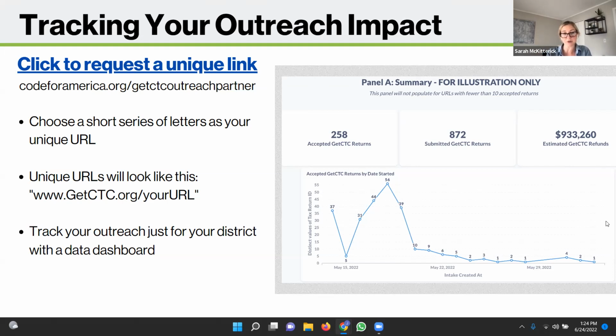And this gives you the ability to track your outreach and see how many people are coming to the website as a result, but then also how many people are actually using the GetCTC tool and filing their return. And then how much money and estimated refunds that they received as well. And there's an example on the right here. So we really recommend that you get a unique link. It really enables you to track your efforts and really see the impact on your families. And we'll also give you a link just for your district with a data dashboard so that you can track these as well. So again, please go to codeforamerica.org/getctc outreach partner to request that link.